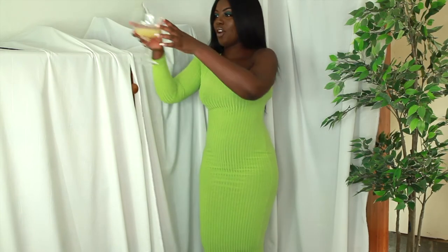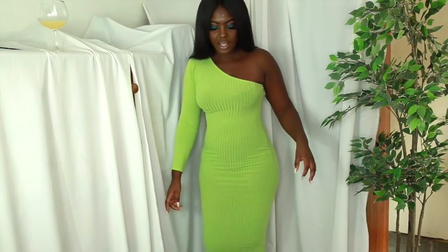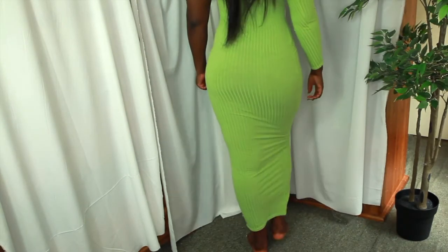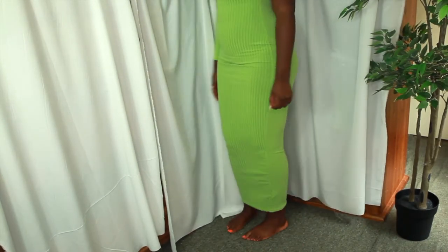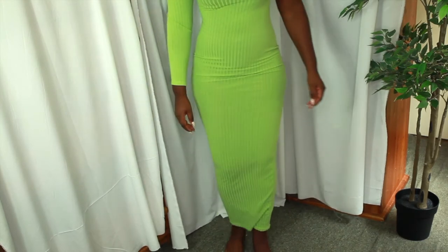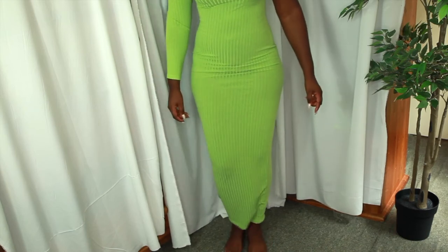But I have to say, the only thing that would take adjusting with this dress is the walking. So let me just show you guys what I mean. See, when I'm walking, it's almost like I'm walking like a penguin as opposed to walking like a normal person. That's the only thing I don't like, is the way the dress ruffles at the bottom.